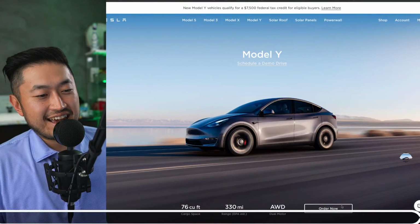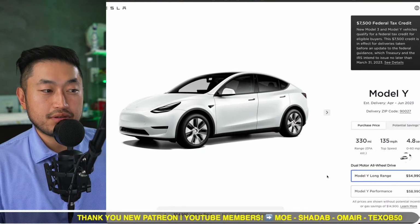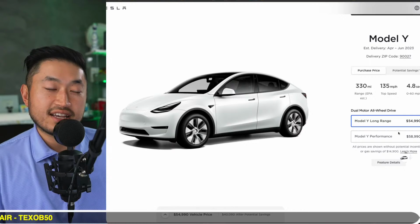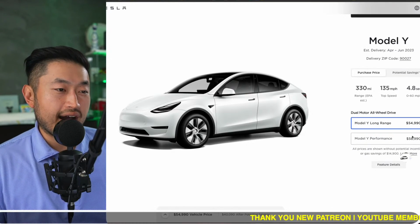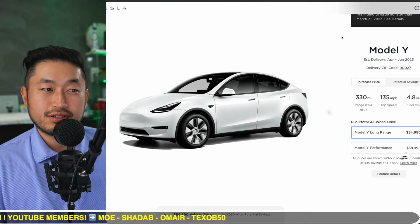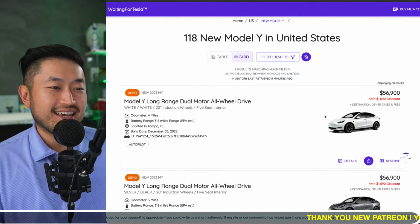So let us take a look at this Tesla Model Y. What we know, they did a $13,000 price drop pretty recently. Then they bumped it up $2,000. So yes, there are vehicles that you can get that have a $1,000 to $2,000 discount. Model Y long range starts at $54,990. And there's a third secret trim that is the Model Y all-wheel drive standard range. It doesn't have the 330 miles that the long range has currently. It actually has 279 miles. But here's how to find and get that sweet $1,000 discount.